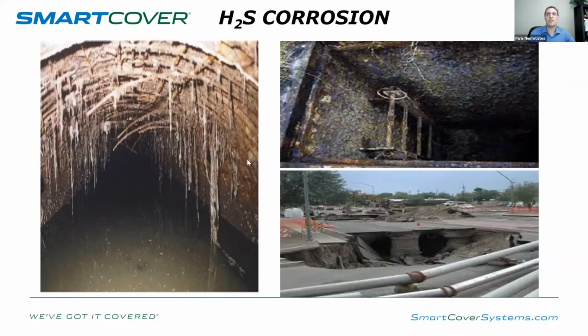These pictures really highlight the need to be able to identify through monitoring where H2S is prevalent in a collection system, so countermeasures can be put in place to mitigate the impact and extend asset life.